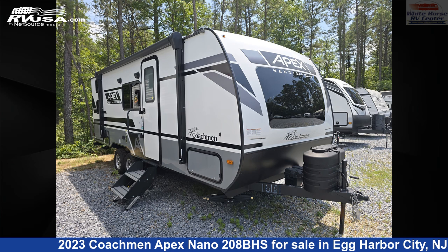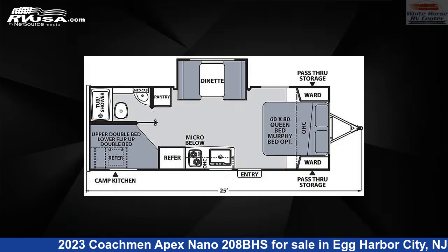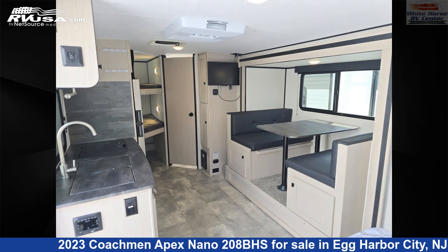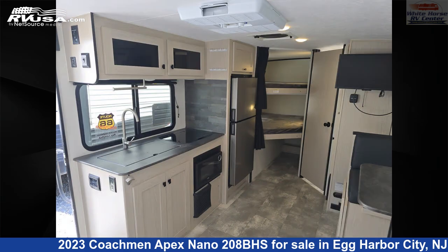This 2023 Coachmen Apex Nano 208 BHS is a travel trailer RV. It is located in Egg Harbor City, New Jersey 08215 and is offered for sale by White Horse RV Center.